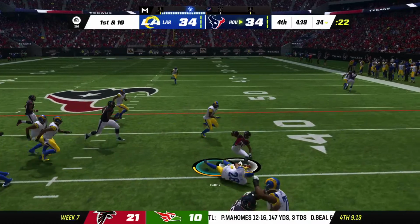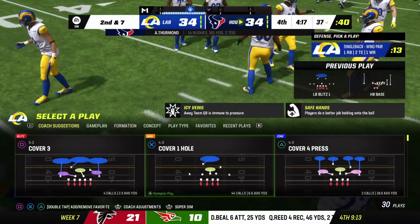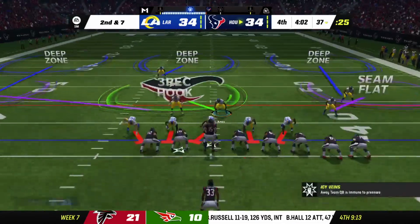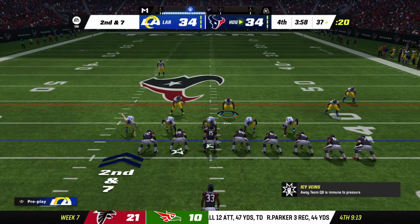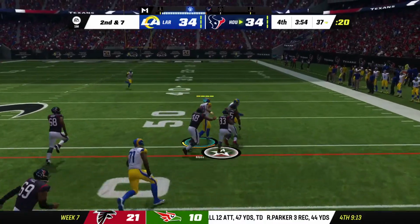Here's a handoff out of the gun. And he's going to take this ahead for right around 3 yards, but no more than that. 2nd down. 3 yards on that last carry. Here's 2nd and 7. And they'll give him another shot here on the ground.